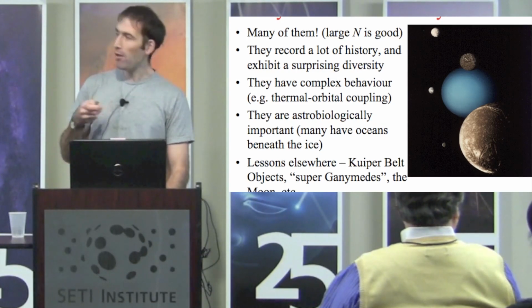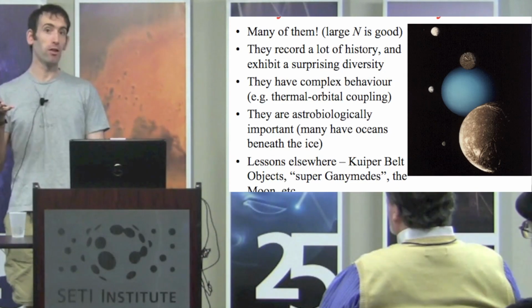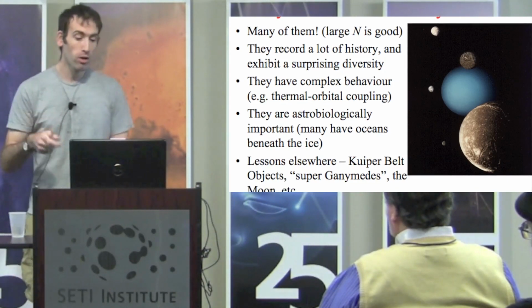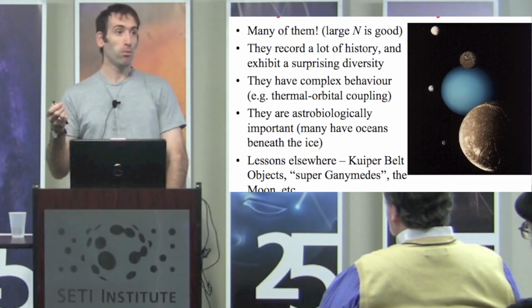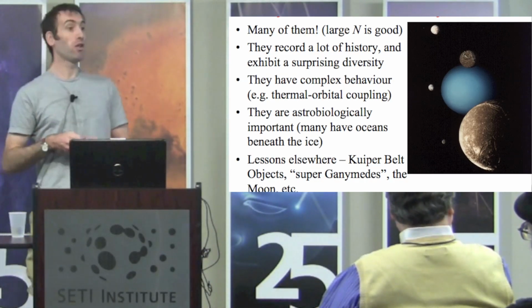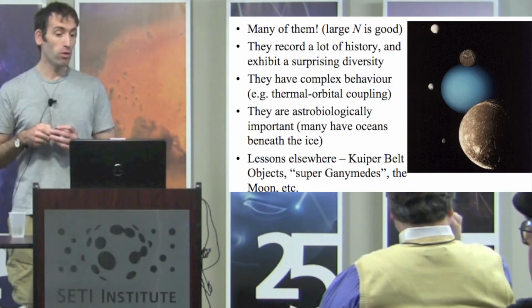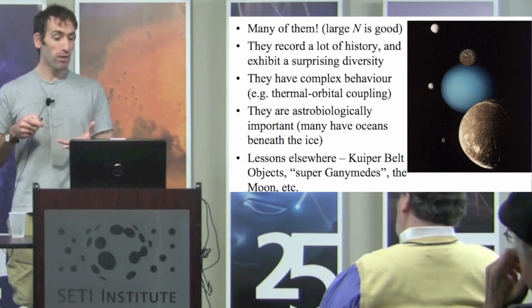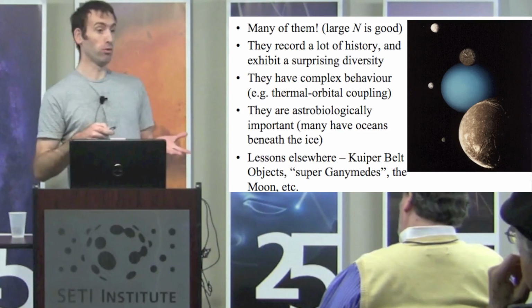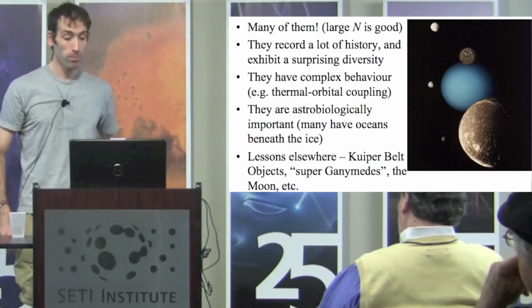And finally, if we can understand these objects, then we can maybe apply that understanding elsewhere. For instance, to the Kuiper belt, places like Pluto. There may be super Ganymedes in other solar systems. And one of the things that I'll point out in this talk is that we may even be able to apply some of our understanding to our own moon. So you can take your understanding of the satellites and apply it elsewhere.